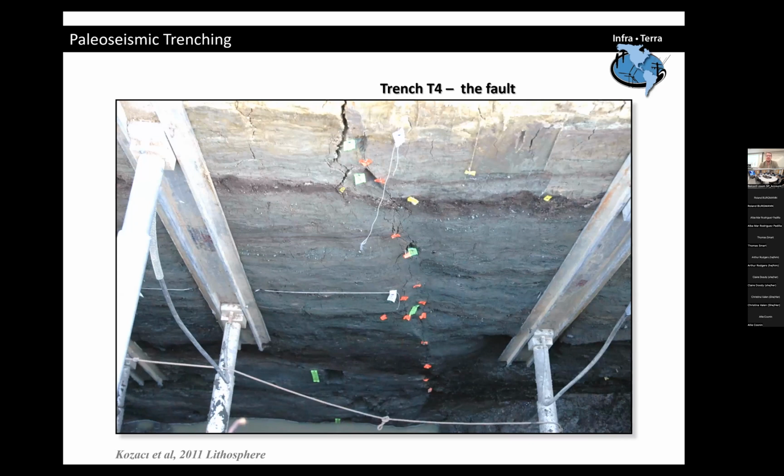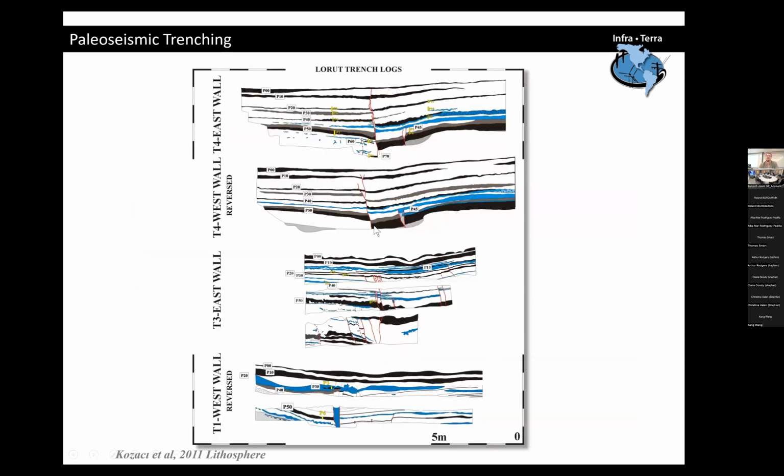This is another trench because when you bench your trenches, there's always the question, well, am I missing an event at the bench? So after drying the site a little bit, we put in this slot trench, and this is the fault before it steps over. So it's very concentrated, and basically 70 to 80% of the entire deformation that's on the North Anatolian fault is right here. You can put your finger on it. It's very concentrated. And here are the trench logs.